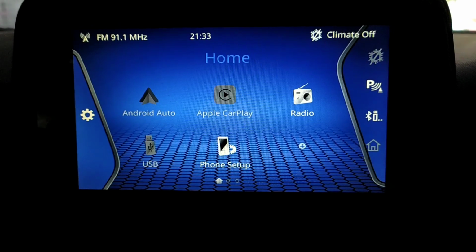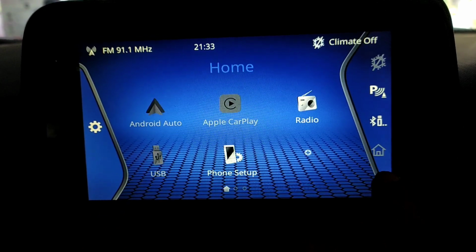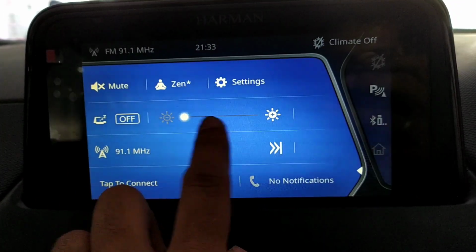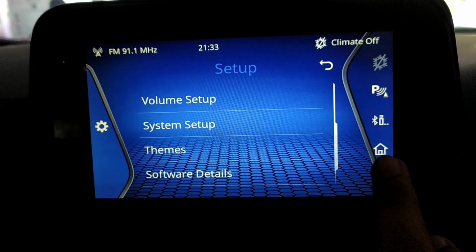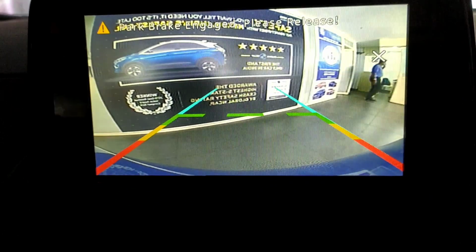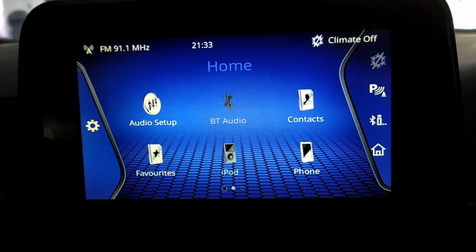Now these are the audio controls for the touchscreen system. It gets a 7-inch floating dash touchscreen system by Harman, and it is paired to 8 speakers. It gets USB, Bluetooth, aux, Android Auto, Apple CarPlay and Bluetooth connectivity. This is to increase or decrease the brightness of the screen. And it also gets some settings for the vehicle setup, volume setup, system setup, themes, etc. This is the reverse parking camera, gets guidelines but are not adaptive. The audio quality is quite decent for the price you pay.